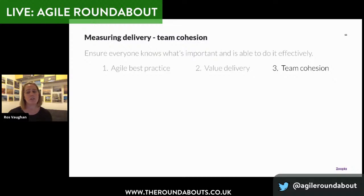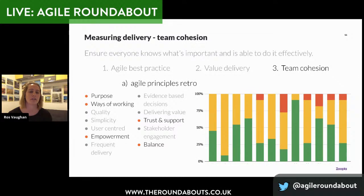So for team cohesion at the moment, we're returning back to those Agile principles retrospectives because there's definitely indicators in there that go to the team happiness, trust and support, empowerment. And we're looking for those positive trends over time. And then, as I say, we're also working with HR on some of those things behind the scenes.